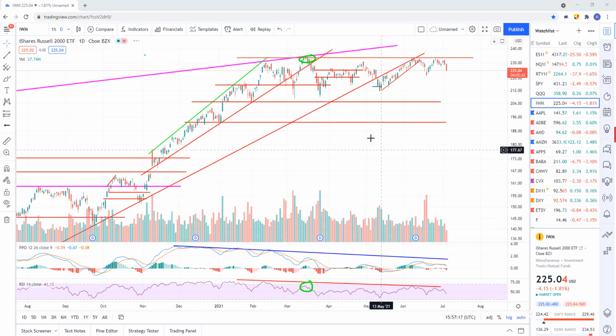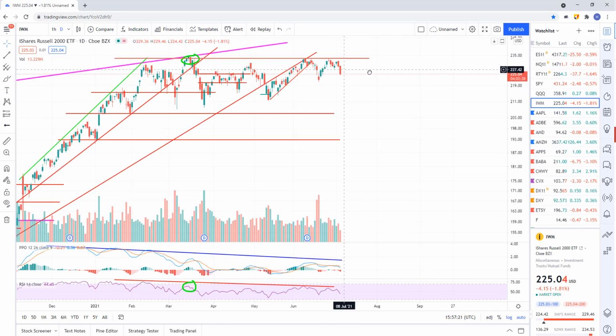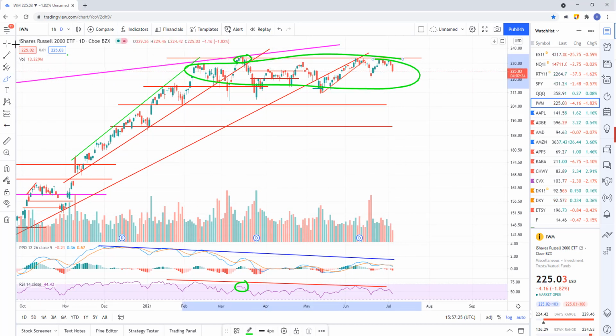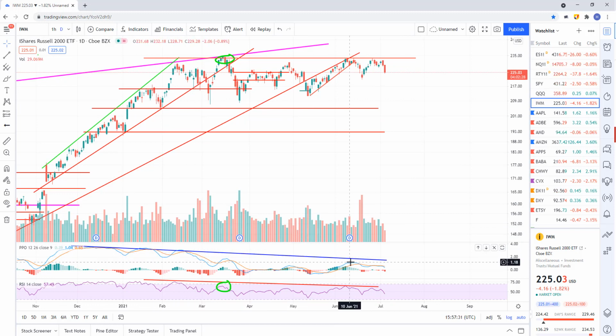Small caps, nothing really going on. We're just kind of going sideways. Bigger picture, let me grab the tool, you can see we're just going sideways. So I don't see anything interesting in small caps right now. We do have negative divergence, and that remains. So we've just continued to build negative divergence.